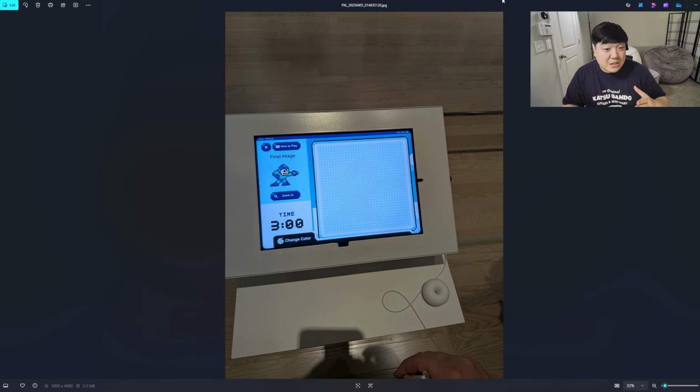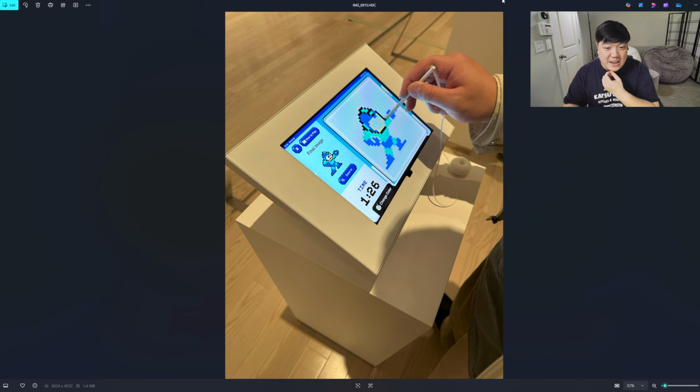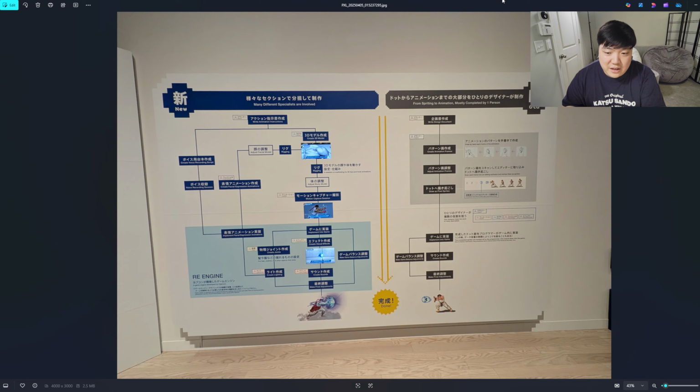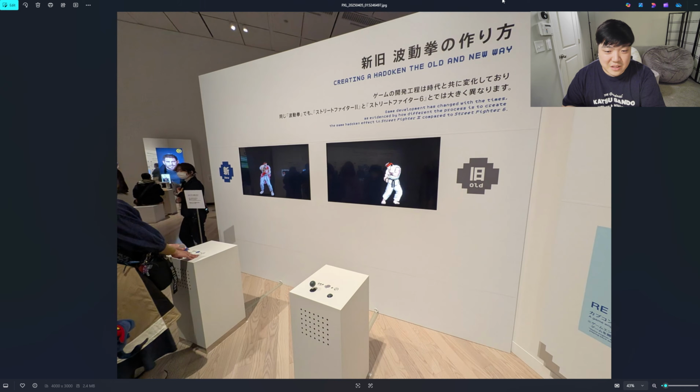I just did Mega Man for the sake of time. And so I had 3 minutes to try to recreate this with the pen. And yeah, this is some pictures of me doing it. And that's the final result. And it was really cool. It's really interactive. Reminds me of a DS game back in the days. And then they even got into some fighting game animations and stuff too. So that was really cool.